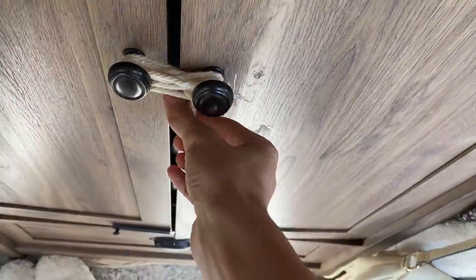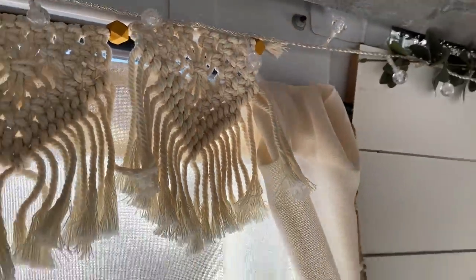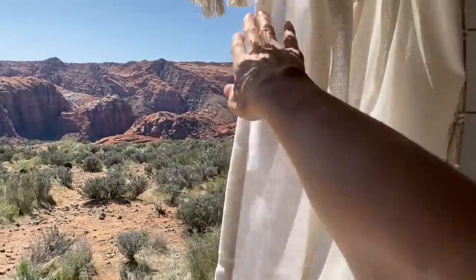I'm in park mode. When I'm in drive mode, I have to take these off the wall. I don't want the mirror or the ukulele to break. So when I'm in drive mode, I put those two things down on the couch. I fasten this little guy. This was just the little end of the macrame thing. It had a really long string on the end, and I just cut it off to use it for random stuff around the van. All right, you guys are being a little too aggressive.